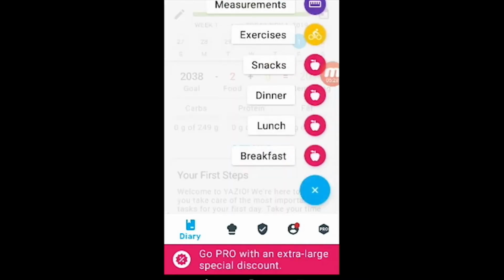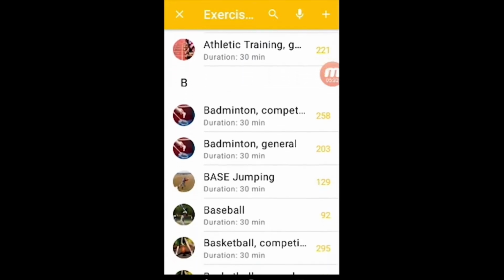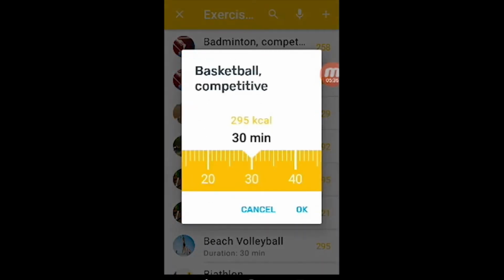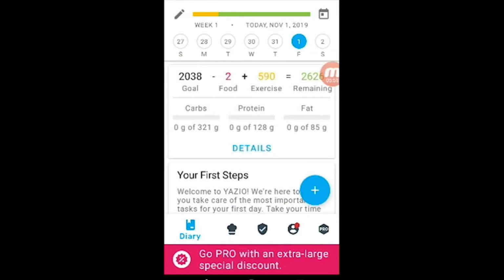Let's say I register some exercise. Let's say that I was playing basketball. Let's say I played 1 hour of basketball. It says that that represents 590 kilocalories. Yes. When I register that, it will make like a plus to the goal I have. So I have some more kilocalories to use during the day.